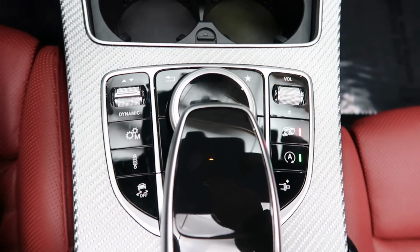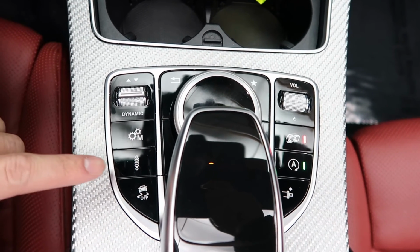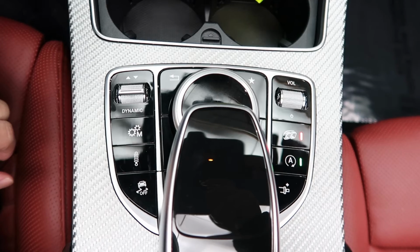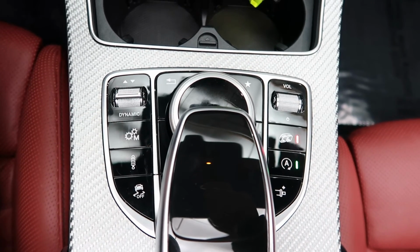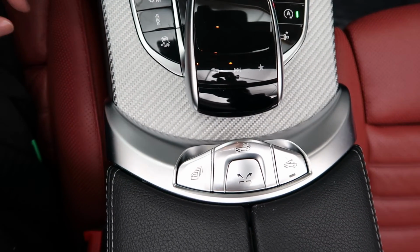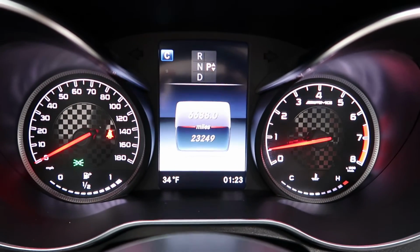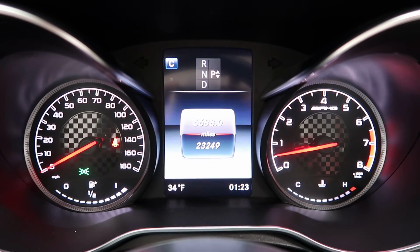This one does also have the AMG exhaust, electronic suspensions, our manual settings for different driving patterns, the button for the retractable roof. This C43 Cabriolet has 23,249 miles, Carfax and service records available online.